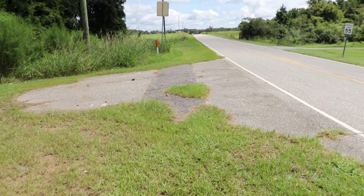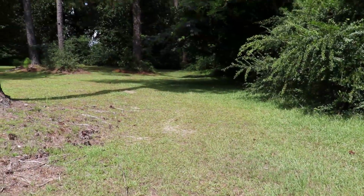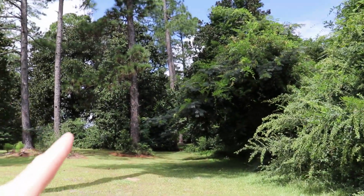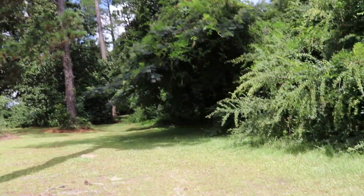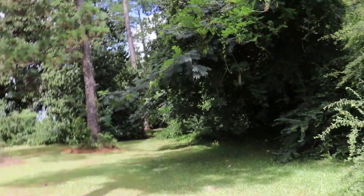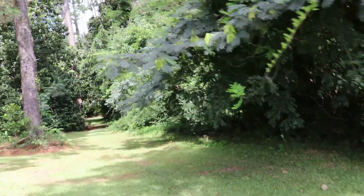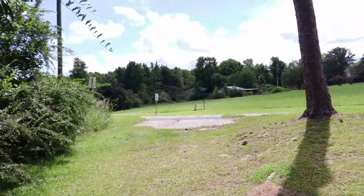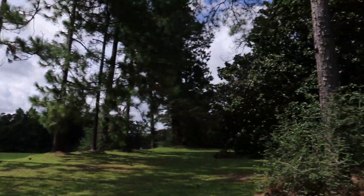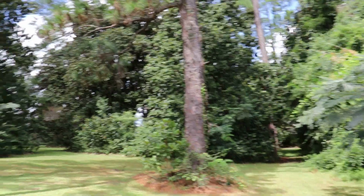So this side of the property has a little drive. This little drive could go through that trail that I walked you through, but we actually don't want to use that as a driving trail because that's going to be our food forest walking trail. But this little area back here, once we trim down some of these, Braden is going to use for his batting cage and a little designated area for him and his baseball buddies.